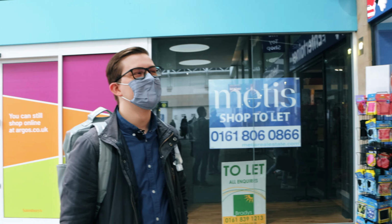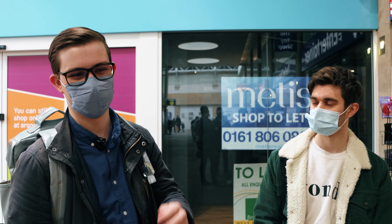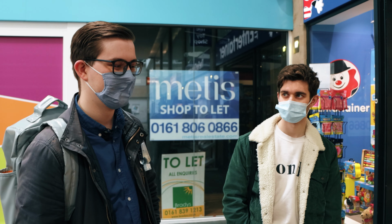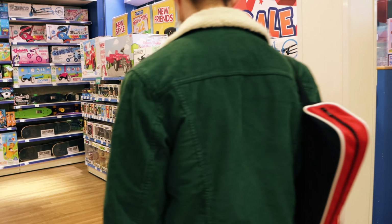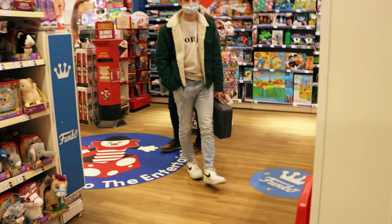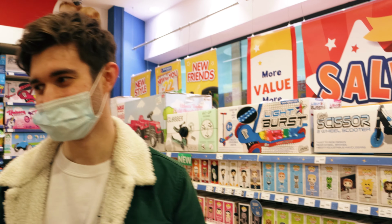So right, now we're going to go in the Entertainer. What do you think is going to be in here, guys? I think nothing, to be honest. There has been some stuff in recent years, but that's before lockdown. And it's just like tiny bits of these hot Funkos, things like that. You never know. Let's go. Pops. So we just got told off for filming, but I told him it was for uni and he said, oh, that's all right then.